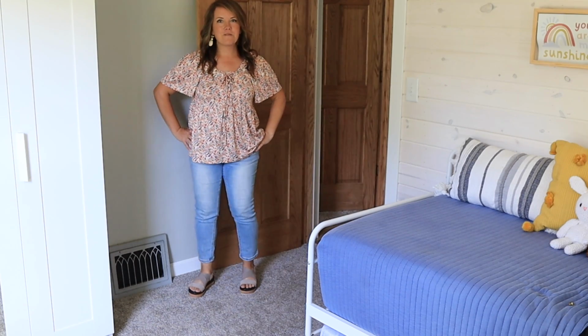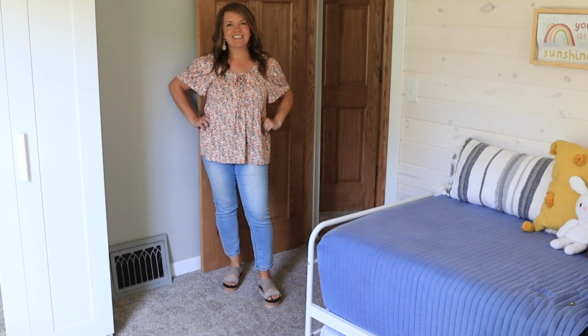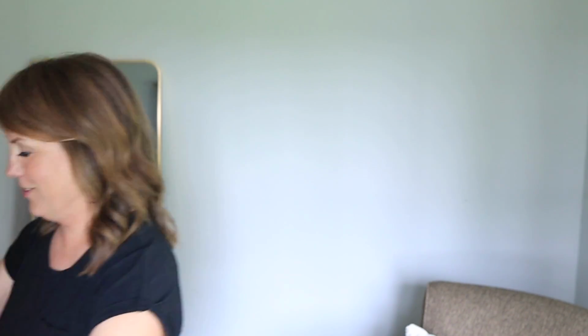And then this top I had gotten last year, also still really like. So these are all the things that I started out this season with, and I was like, yes, for sure, I want to continue to wear these things. They're all falling off the hanger now. I don't know why. All right, let's just throw these on the bed. But then I thought it would be nice to have a few new pieces for this spring and summer. And so here's a few new things I got.